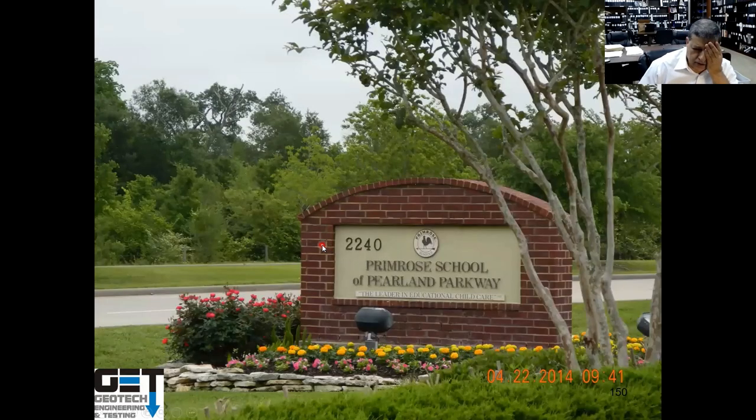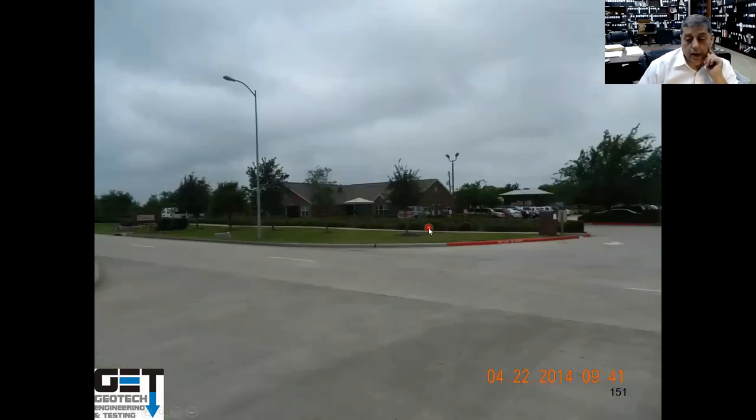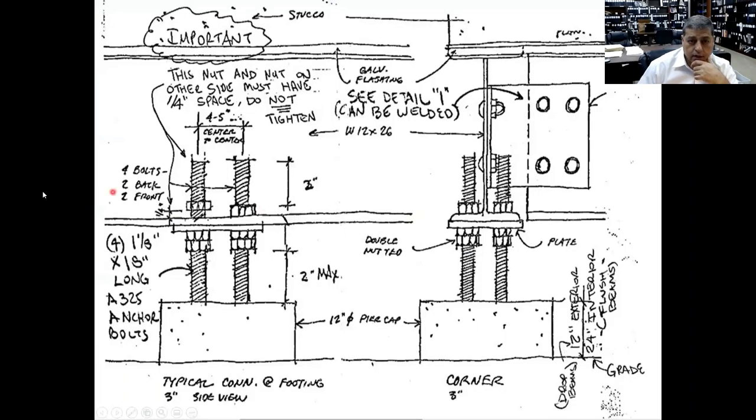This is a Montessori school out there on Pearland Parkway, and they built it near the fault, and we told them not to do it. They did it anyway. They put it on deep piers. These are anchor bolts. This is the beam. You go in there and adjust it every year for any movement to make sure your building is level.